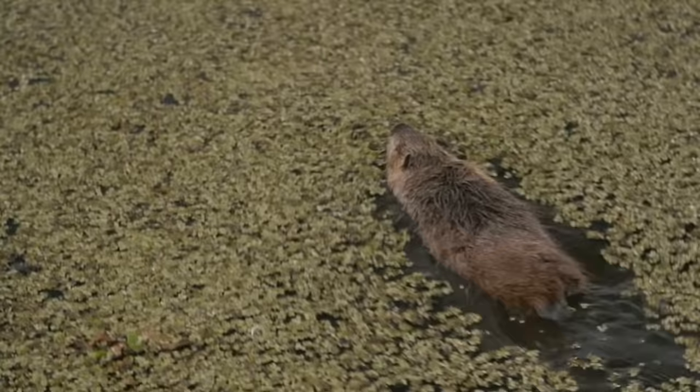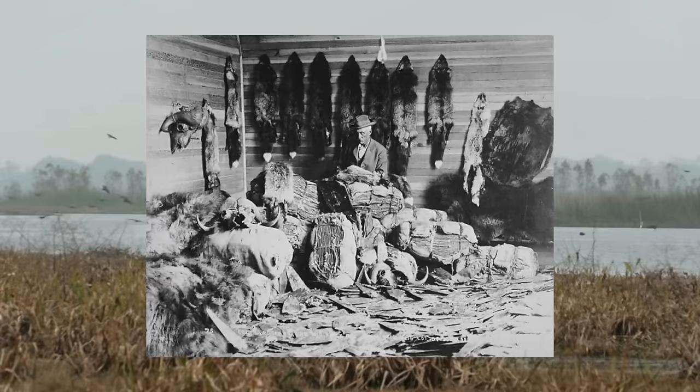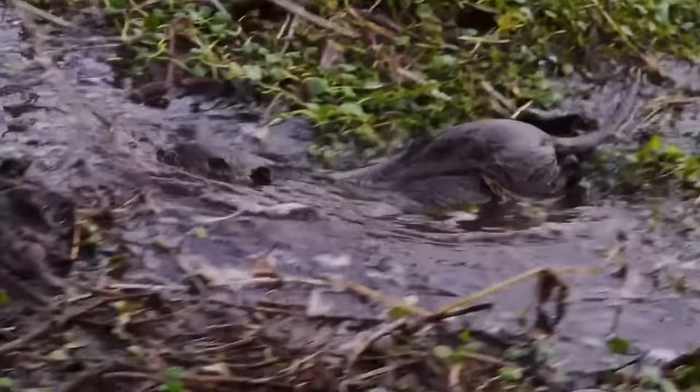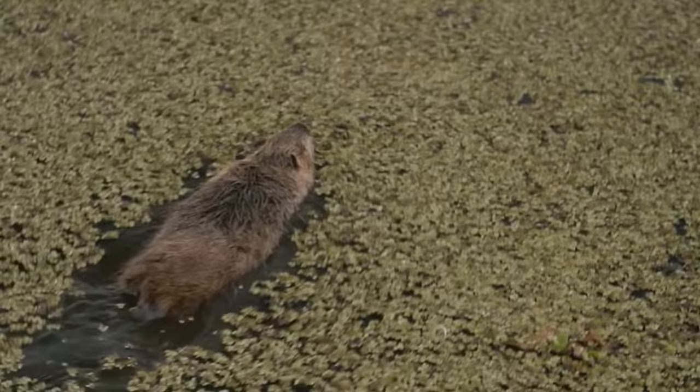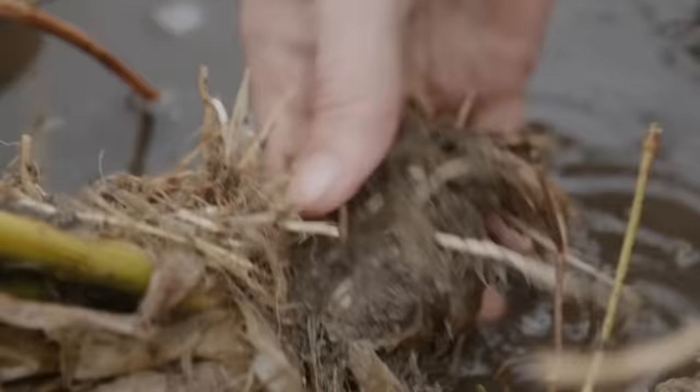Swamp rats are called nutria. They're invasive and originally from Argentina. They were brought to America whenever the fur trade was pretty big, but it didn't take them long to escape out into the wild. And ever since, these nutria have been burrowing like crazy and eroding Louisiana's much needed marshlands.